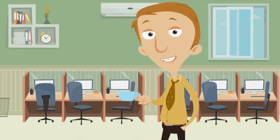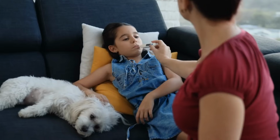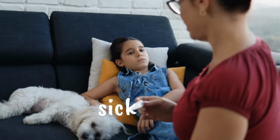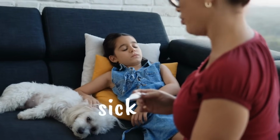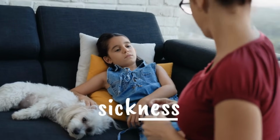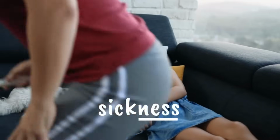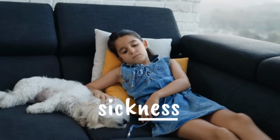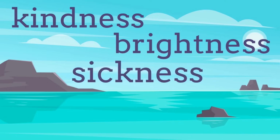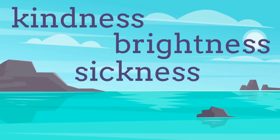Another word you can add ness to is the word sick. It's really sad when people are sick. The thing that's making them not feel well is called their sickness. Sickness. You can add ness to the base word sick. Okay, so kindness, brightness, sickness. These are all words with the suffix ness.